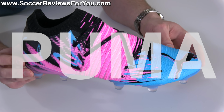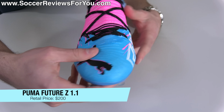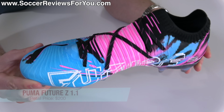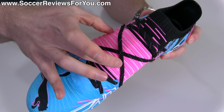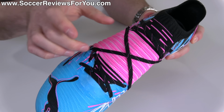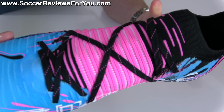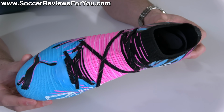The Future Z 1.1 is a definite standout when it comes to overall comfort, especially in the sock boot category, where for this year, we actually saw fewer sock boots than what we've been seeing for the last 5. I think one of the most unique elements here is this Fusion Fit Plus band in combination with this kind of opened up lacing system where this elasticated material really adapts to any foot shape, making for a very comfortable and secure feel on your feet.